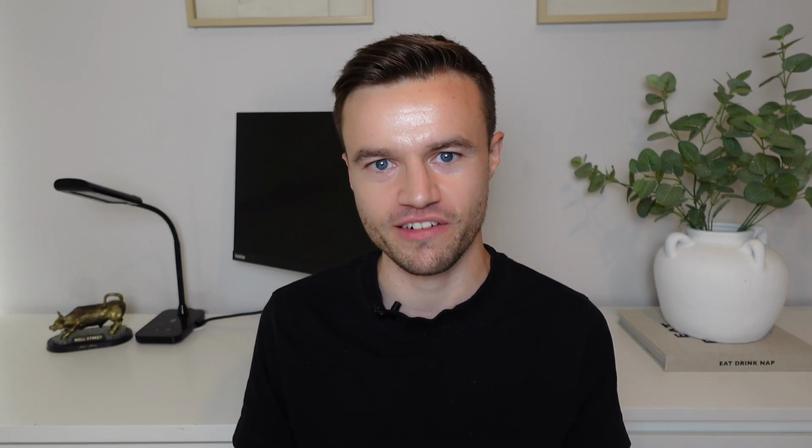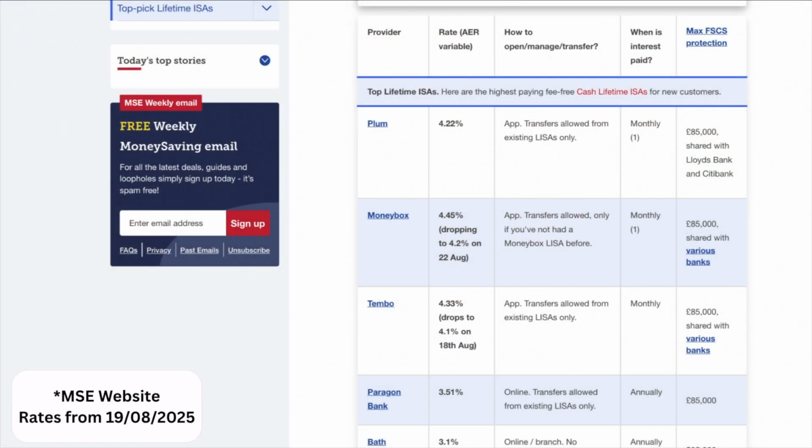So let's now move on to the next part of the video and go through the strategies for each of these ISA types. And let's start with the cash variant. In terms of how to decide which cash lifetime ISA provider to use, the biggest determining factor is the interest rate. To compare interest rates for different providers, the easiest way to do it is going on to a comparison website such as Money Saving Expert.